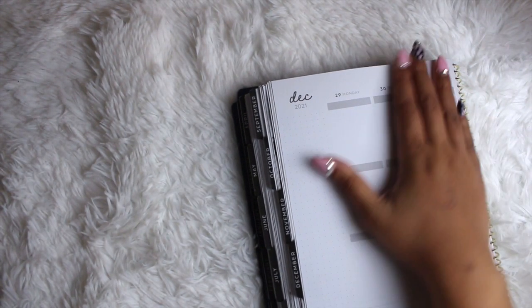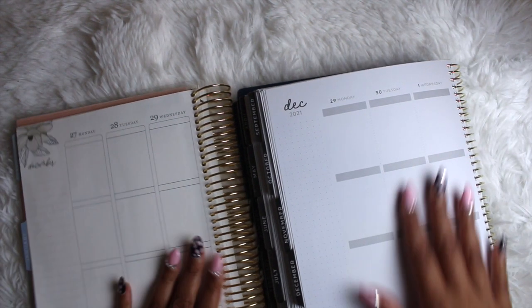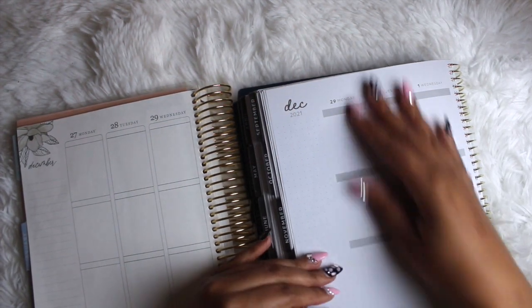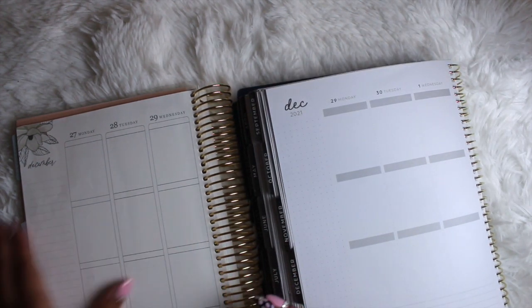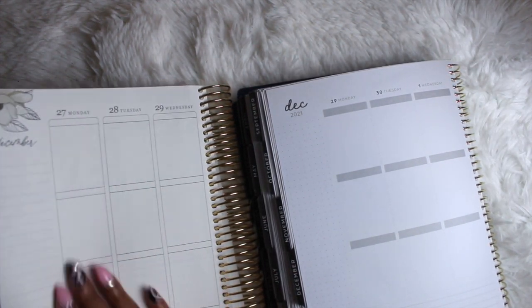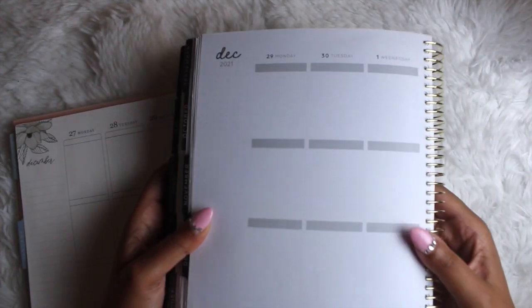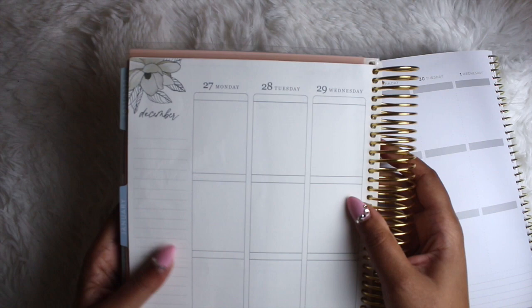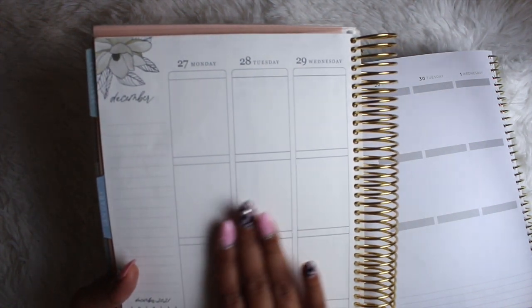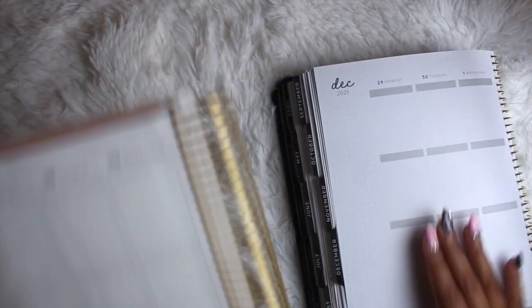I also quickly want to talk about the paper. The Erin Condren paper is a thick, rich 80-pound Mohawk paper. And then we have the Michael's paper, which I'm pretty sure is not that. It is very, very smooth to the touch, whereas this one, you feel the texture is different. Also, the paper is much brighter in this Michael's Recollections one. I feel like this Erin Condren one, the paper is more so off-white, closer to beige. This is like straight up bright white paper, which is really nice.